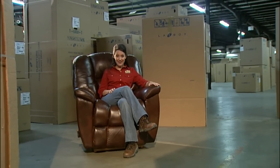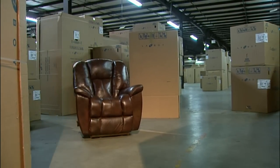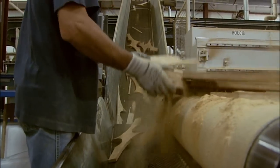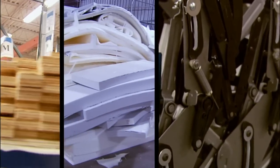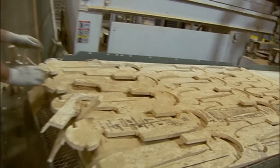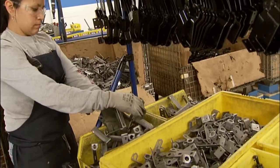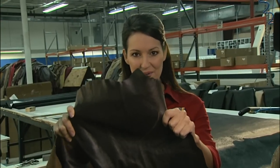Decorative denizen of the den is a Lazy Boy recliner, and it was made right here in Newton, Mississippi. Just a few feet away, actually. Come on, let me show you what's up. Every Lazy Boy recliner is an elegant assembly of wood, foam, a few specialized metal parts, and of course, upholstery. In this case, leather upholstery.